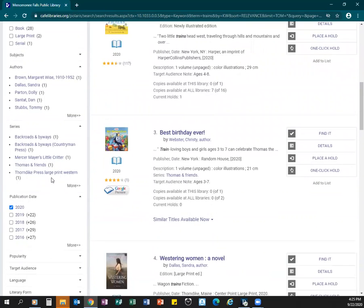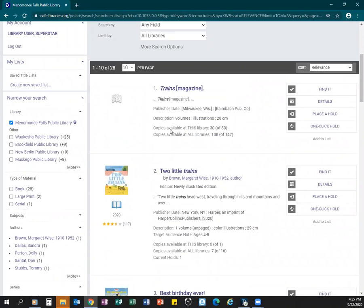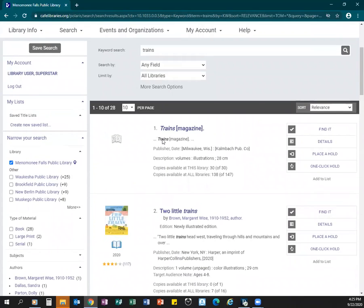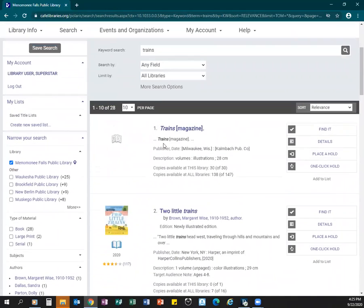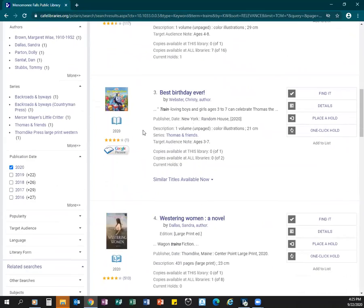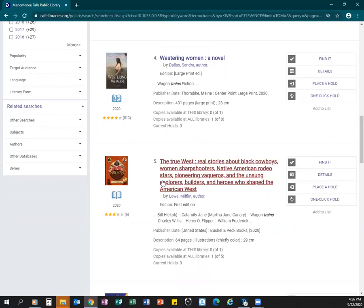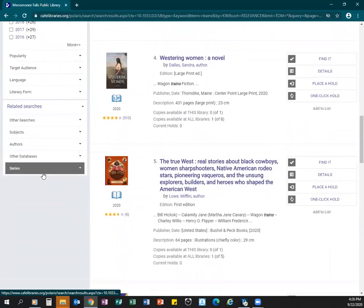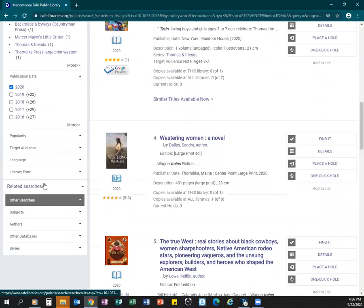So Menomonee Falls has 28 train books. Now this is a keyword search, so it could be anything with trains. We have 28 of them published within the last year. So these are newer books. So as you can see, we've got magazines, we have children's titles, adults titles, fiction, nonfiction, large print. Again, we can use all of our options on the left-hand side, and we can narrow that down.